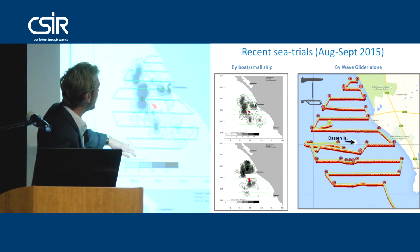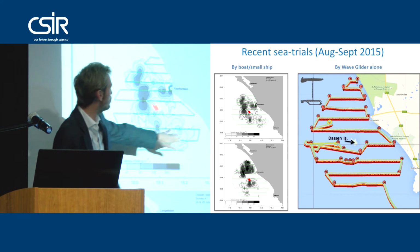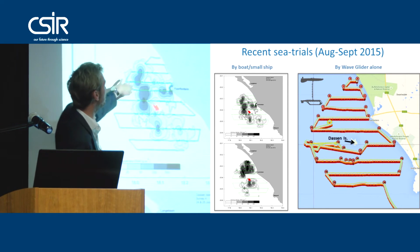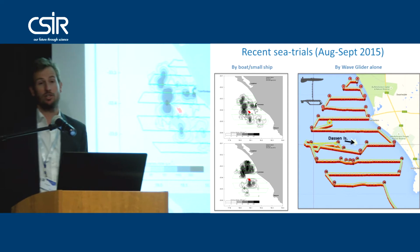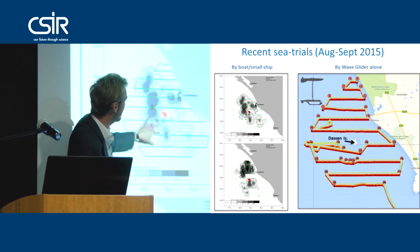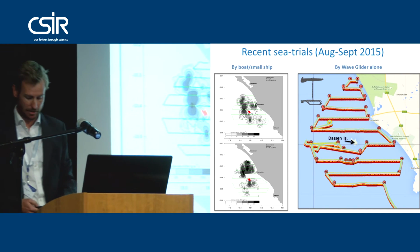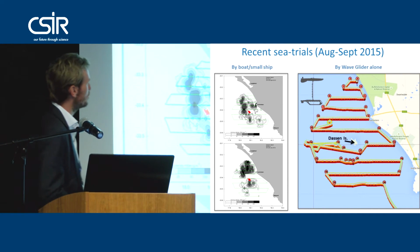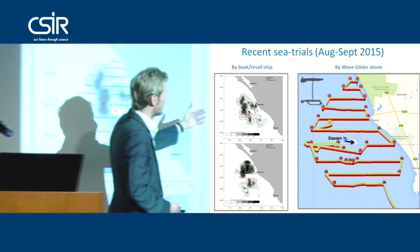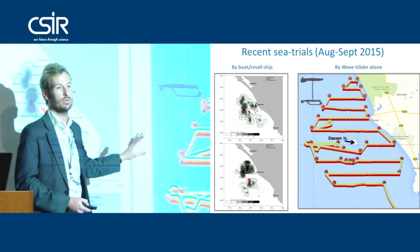Each month, DAF uses a small boat, a small ship survey, to do this grid survey around the island to measure the fish stocks that are occurring there. And you can see the fish abundance in these shaded colors, where these fish populations are occurring around the island. So what we aimed to do was we took our wave glider and said, with an acoustic sensor, we'll reproduce what DAF are doing with a small boat.